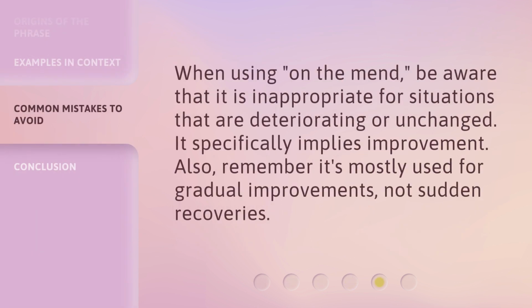When using "on the mend," be aware that it is inappropriate for situations that are deteriorating or unchanged. It specifically implies improvement. Also, remember it's mostly used for gradual improvements, not sudden recoveries.